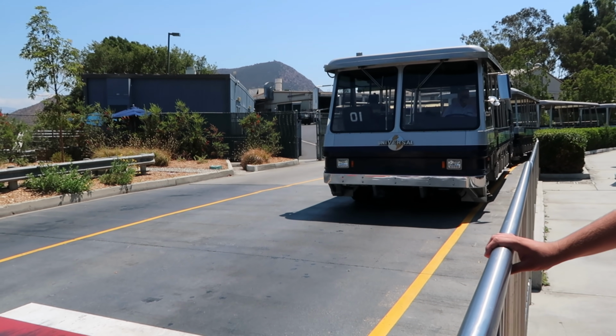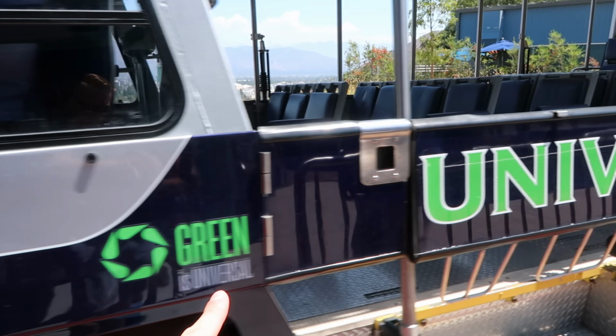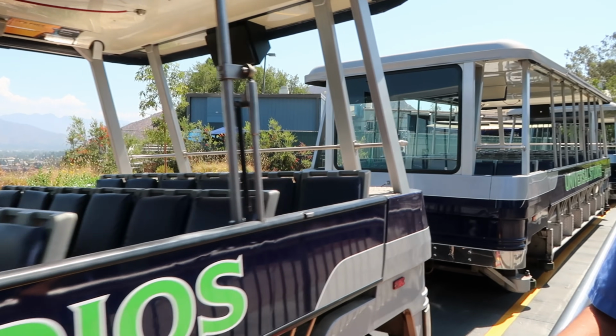And here comes the electric tram. It's so quiet. How neat is this? This is so cool. Yeah, and this is what I was talking about. You can tell that it's electric from obviously the green marking, and look at the logo is green as well. And then there's no engine, it's just the battery pack at the bottom. Oh, this is so neat, it's so quiet, I love that.